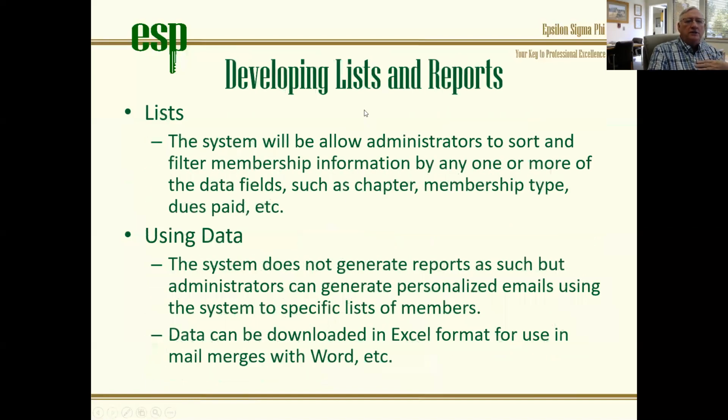Okay, developing lists and reports. The system allows administrators to sort and filter membership information by any one or more of the data fields, such as chapter, membership type, dues paid. There are about 25 fields, and you can list based on any one of those fields. The system does not actually generate any reports, but administrators can generate personalized mailings using the system. So you can create a list and personalize it. And it's like anything: you can't get anything more out of something than you put into it.